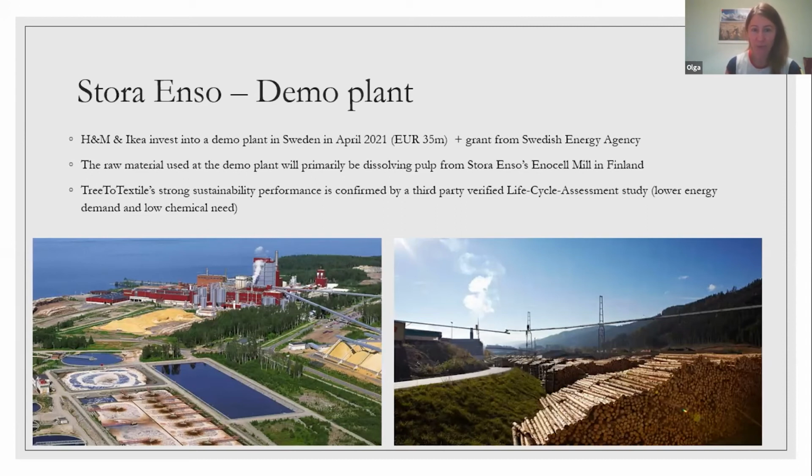And the other joint partner to this project is a company called Tree to Textile, based in Sweden. The plant will be based in Sweden. The whole process was already certified by a third party, so it is sustainable. They have done their life cycle assessment studies, and in a nutshell, in terms of the positive impacts, we have lower energy consumption, we have lower chemical usage in the production, and all the chemicals in the factory have been reused.